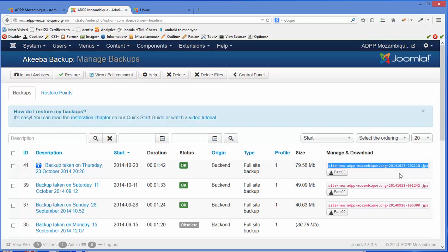So that's how you do the backup. So make sure that you do this on a regular basis. I would suggest that you never pass more than 14 days between every time you do a backup.